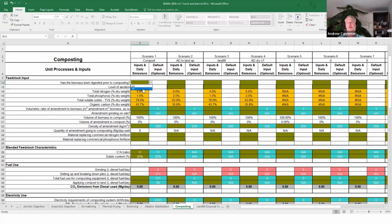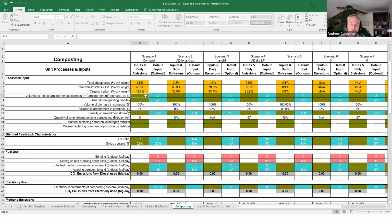That makes a big difference based on the feedback we got from the scientific review team and the algorithms now in here on nitrous oxide emissions during composting. So we're saying no, but the level of aeration is well aerated. I can tell you that for any biosolids treatment composting facility that's meeting regulatory requirements, that's going to be the case. This is more an issue for big composting facilities that don't necessarily have those requirements and might develop significant anaerobic pockets in the material while composting.